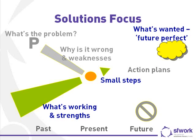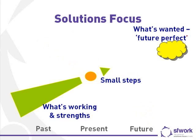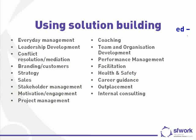So this is solution building logic. We have to get rid of all the problem solving stuff from the screen there. The solution building logic offers us a fantastic way to move forward in tough situations where change is happening all the time. We can use this in all kinds of management type situations and other things too. It's in use in education, in social work and so forth. Our speciality is in management settings.